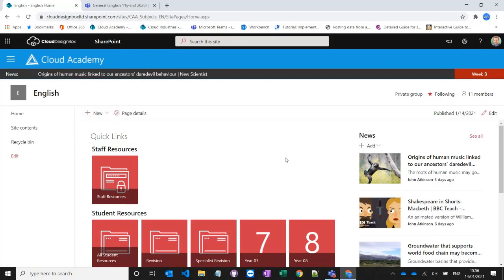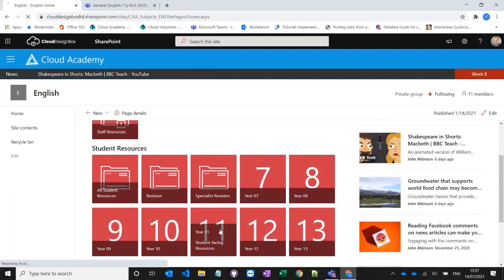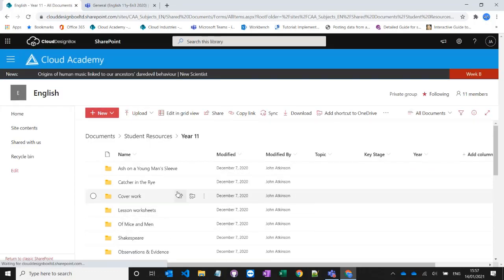So that might be useful for some of those advanced teachers, but it might not be useful for everybody. And I guess the other thing you could do as well, if you did want to create more of an interactive space, is use OneNote.